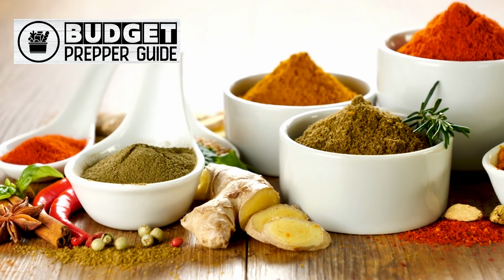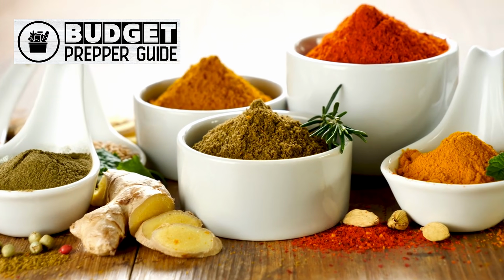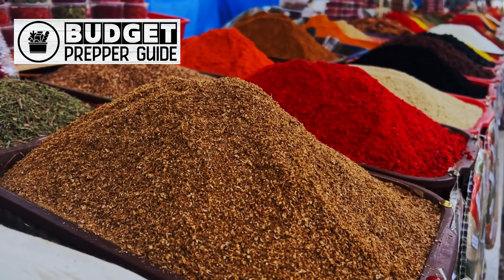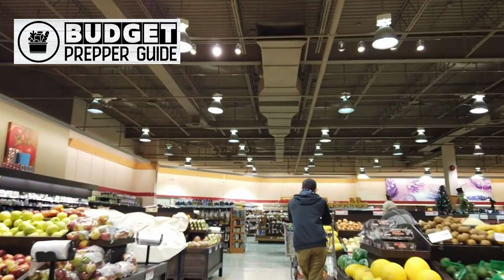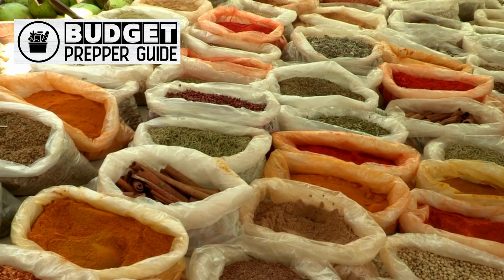Many common spices like turmeric, ginger, and cinnamon have natural anti-inflammatory or immune-boosting properties. In tough times, when medical care might be hard to get, having these on hand could make a real difference. So next time you're at the store, don't skip the spice aisle. Grab a few extra bottles. Your future self will thank you when dinner doesn't taste like cardboard.